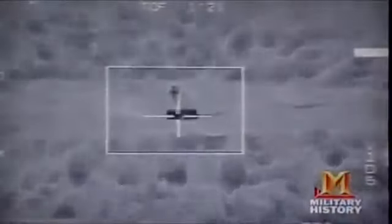We don't have to drop something down that'll take out an entire city block, because we don't know which part of the block it's going to land in. Now we can put it in a certain building. So now we get to the point where we can put it in the third-story window of a certain building.